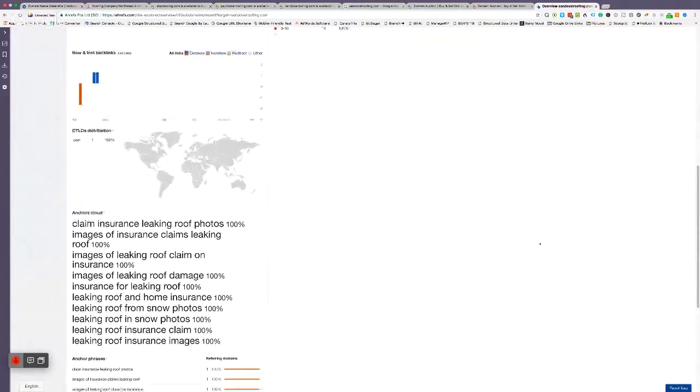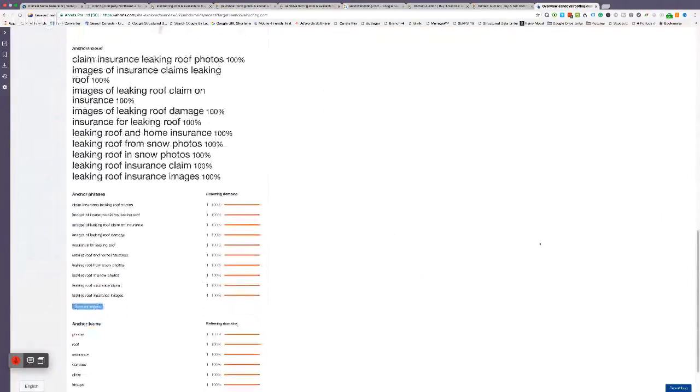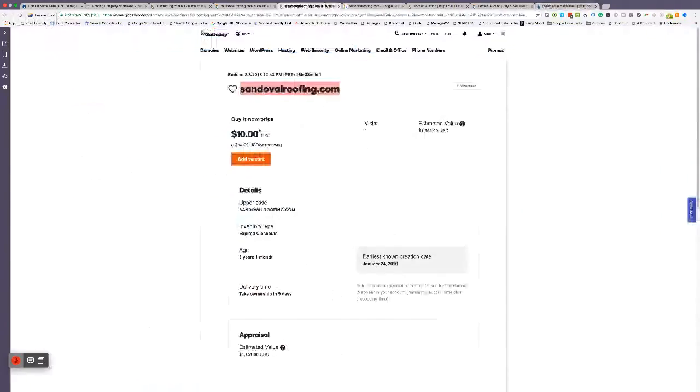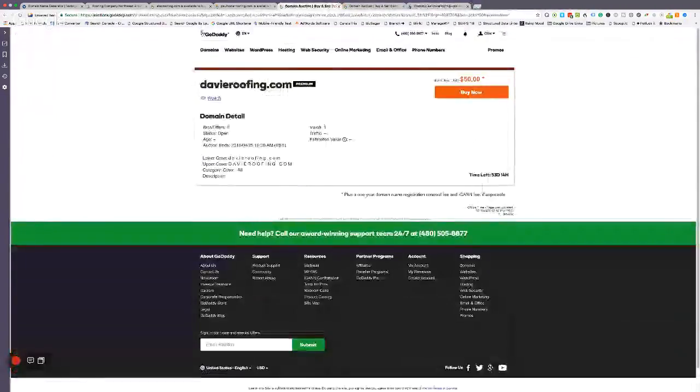One backlink. Images, leaking proof snow roof. Leaking roof, snow photos. They don't have a lot of backlinks. I don't know why they would let that drop. That's weird. Don't want it though. I like Paul Foster so far, so let's stick with Paul Foster.